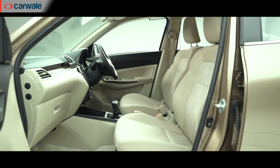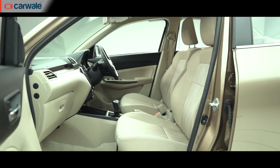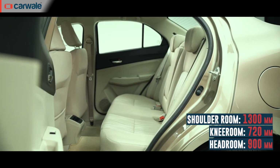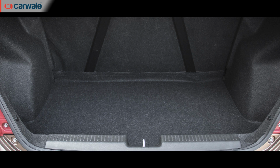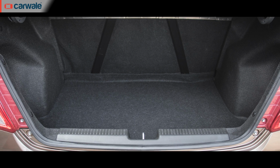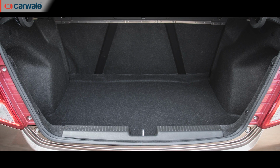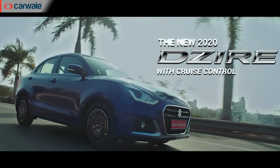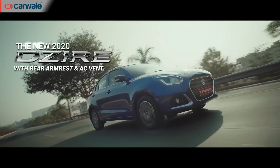As for the things that matter to a compact sedan buyer, it's great on space and rear seat comfort. Unlike the second gen model, the rear seat has a good amount of space for 2 adults. At 370 liters, the boot isn't the largest in its class, but the Dzire makes up for it with its lengthy features list. The top spec ZXi Plus variant gets all the snazzy features that we have come to expect from cars at this price point.